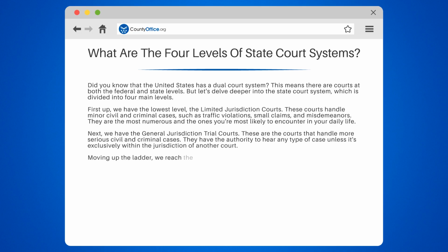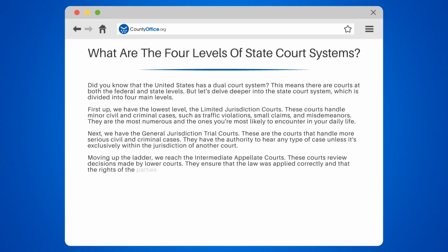Moving up the ladder, we reach the intermediate appellate courts. These courts review decisions made by lower courts. They ensure that the law was applied correctly and that the rights of the parties were protected.